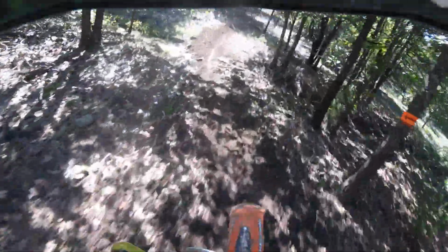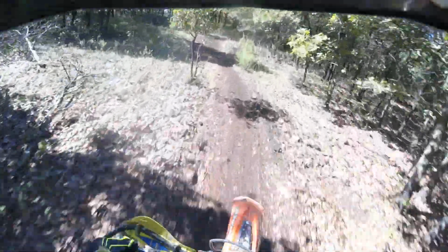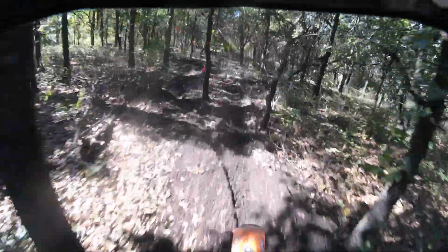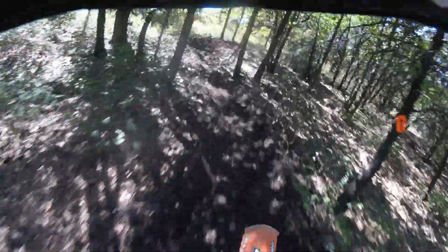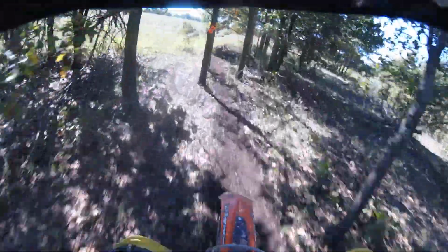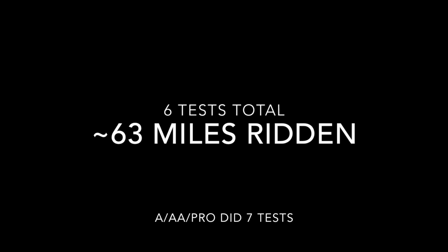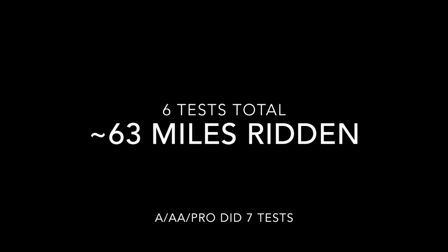So, coming up here pretty soon is where my camera shuts off, and well, man, this was awesome. Tulsa Trail Riders, you guys did a primo job of putting on a great event. Love this place. Hope to come back here in the future. National Enduros, man, if you get an opportunity to do one of these things, go out and do it. They're a blast. Anyways, this is the end, and I did 6 tests total. I rode 63 miles. The A guys did more.